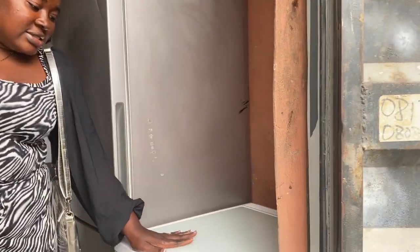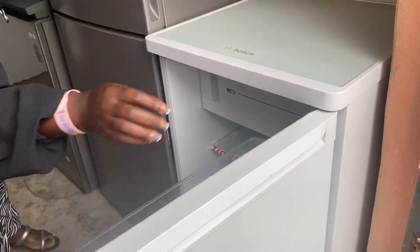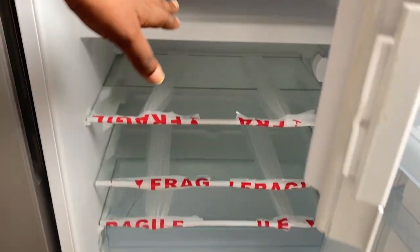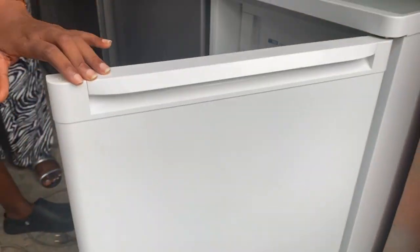This one has a glass on top of it. It's a Bosch, German product. It's also clean. Guys, it's freezing now at this point. I plugged it. How much is this, Mama?